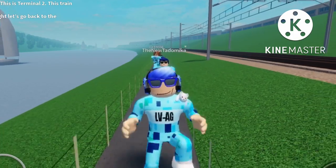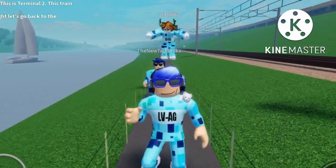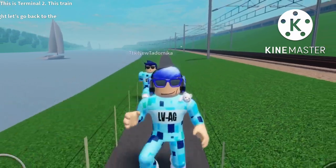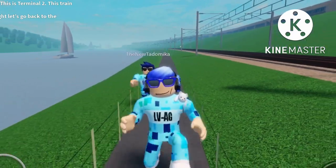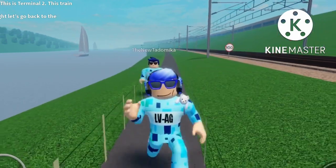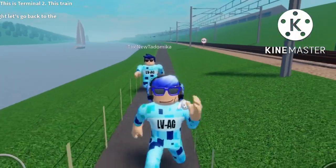Right, so we're heading back to the station and there wasn't many trains running at the moment due to the 30-player servers causing less trains to pass by. So we're going to head back now to the station and get on our next train that will take us to the final station on the extension, Estherfield.